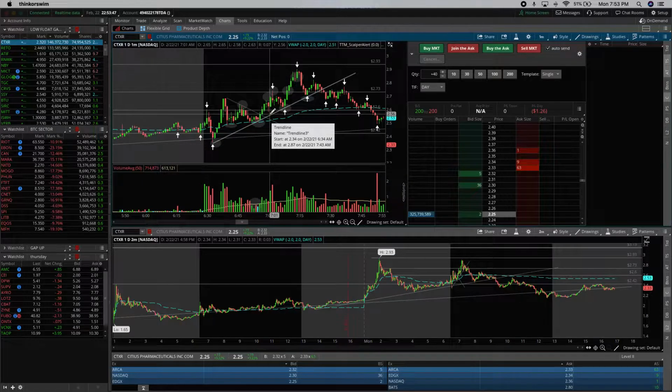$500 in your account or something like that, and start trading with it. But if you're under 25K, stay in the simulator until you get there, because you're going to be trading a lot differently when you're swing trading than when you're doing scalp trading like this.